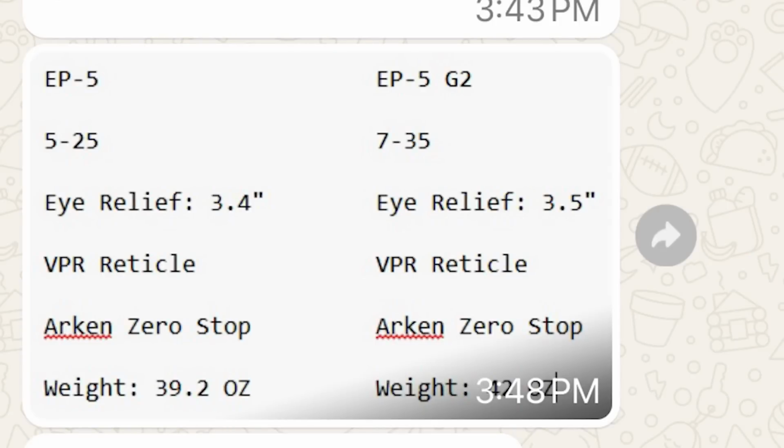The EP5 versus the EP5 Gen 2. So this is the Gen 2. The last EP5 was 5 to 25. This one is 7 to 35. The eye relief on the EP5 versus the Gen 2: the Gen 2 has better eye relief, just a little bit better, which is 3.5 inches on the EP5 Gen 2, this new one.